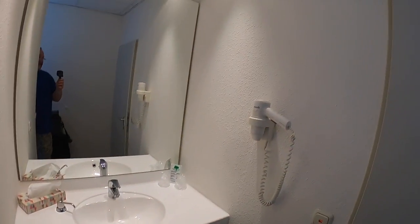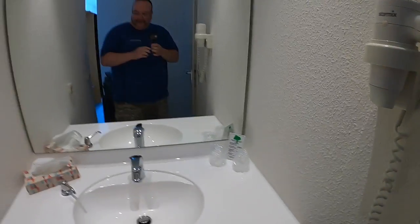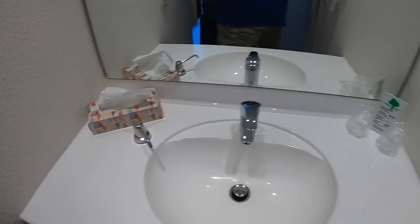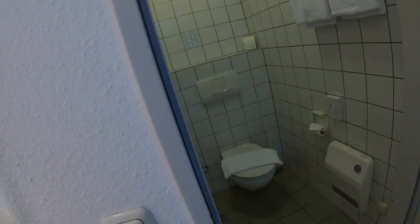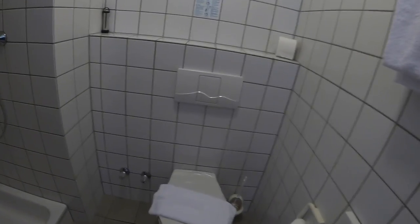Bathroom, beginnings of the hairdryer for those people who wish to preen their buffons. It's a Star Mix. I haven't seen a Star Mix for a while. Hand pump soap, tissues, blah blah. And the toilet is in a separate room, which also houses the shower. It's got a slight pungent odour, sulfury. Not the best, but okay.